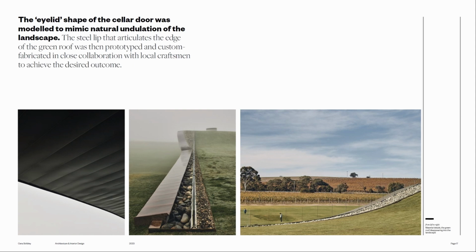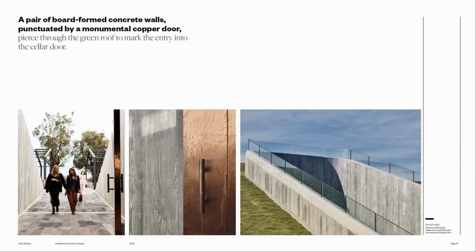The eyelid itself is clad in copper on top and underneath, which I think provides a nice touch to the edge of the cellar door. It was actually done by a local guy in Colston, by chance. I found a guy that worked locally and did it all. This is some views of the entry.